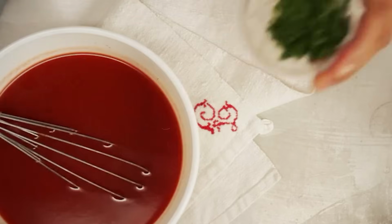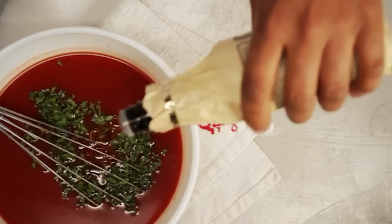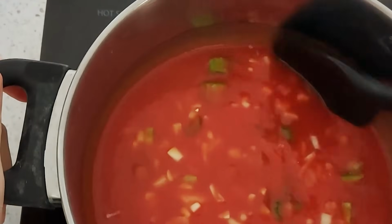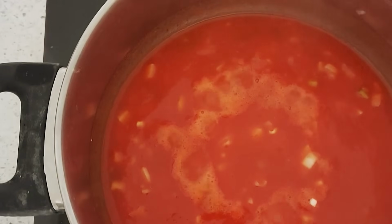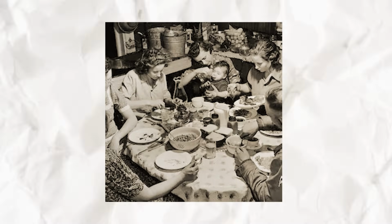It was prized for how quickly it could be assembled, usually requiring just a few simple ingredients and some time to chill. The aspic's firm yet delicate texture made it a contrast to typical leafy salads, offering a unique way to serve vegetables during gatherings or holiday meals.